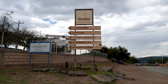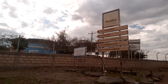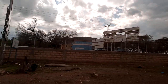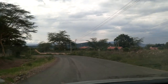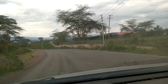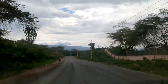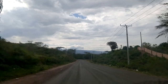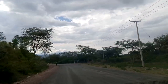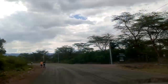What's up, guys? Let me take you on a road trip to Olkaria Geothermal Power Plant. So we are starting this trip from Kenjen, and this is just us driving down the road to where the power plant is. So it's basically inside Hell's Gate National Park, and this is where electricity or power is generated in Kenya. This is the biggest, I don't know if it's the only one, power plant in Kenya.